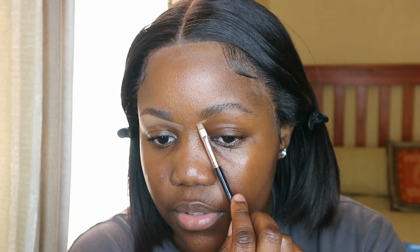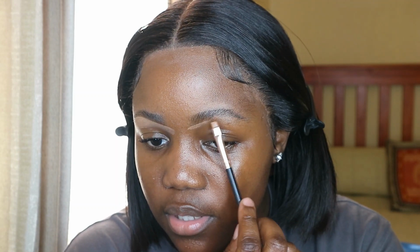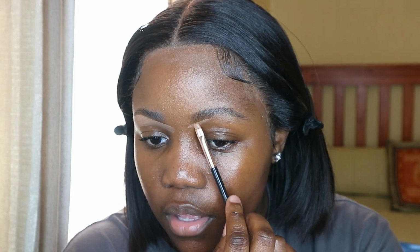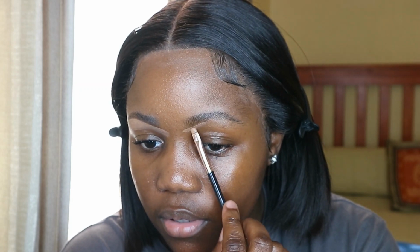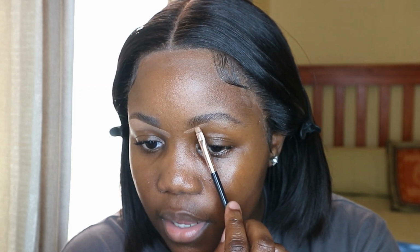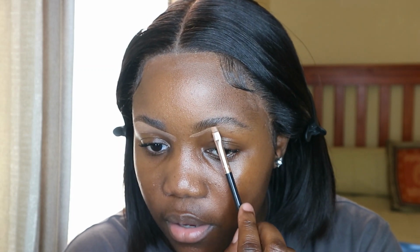I'm literally using a brush wrong, but I don't have a choice because I don't have my concealer brush. When it comes to makeup, you have to compromise. So that's literally what I'm doing right now. Okay, so brows are done. We've just finished. I'm just gonna blend now.